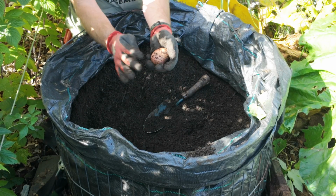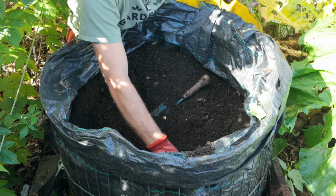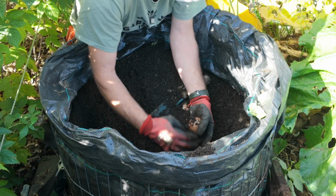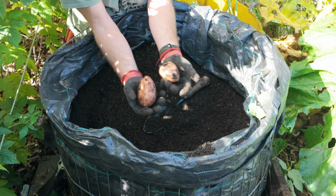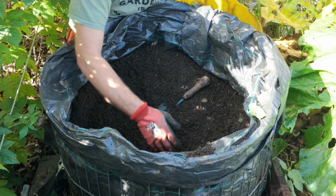So these probably aren't going to be so big because they died off a lot quicker than the other ones. Yeah, these look like piddlers really. Yeah, nothing compared to those other ones. Hopefully there might be at least one decent big one on this side. But yeah, they're all coming out nice and clean.